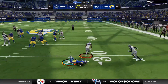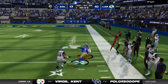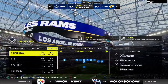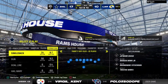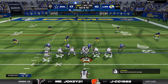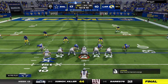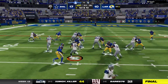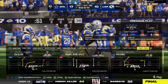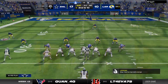Well, this is intercepted, intended for Hill. Picked off by Quan Martin. And a great return as he gets this all the way down close to the 30-yard line. From the 32 now, here's 1st and 10. Running left is Stevenson. Trying to find a lane, but instead he'll get back to the line of scrimmage. And no more. No gain on the play there, 2nd down.